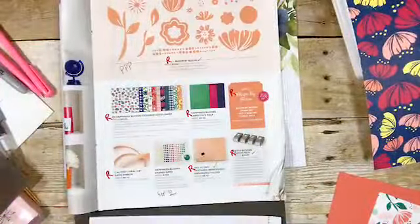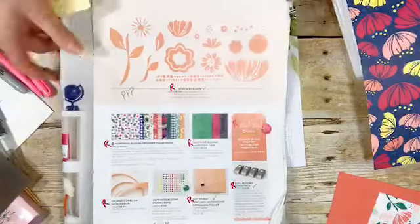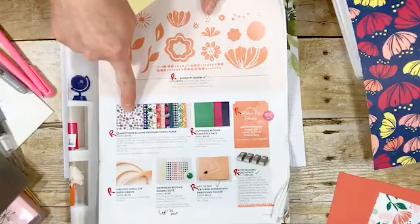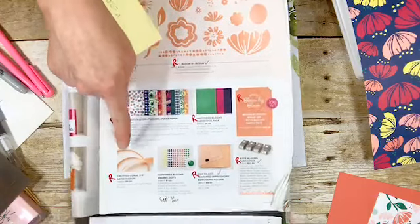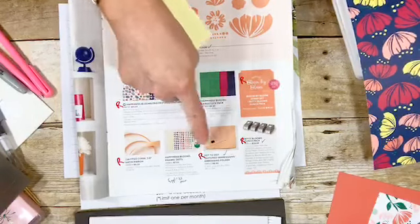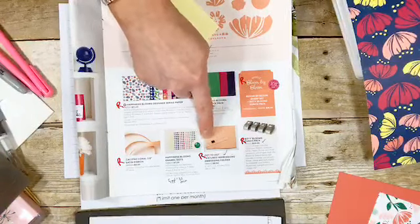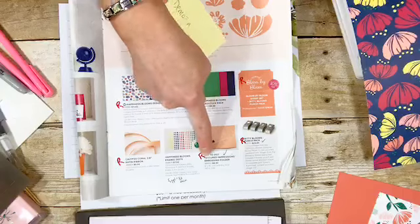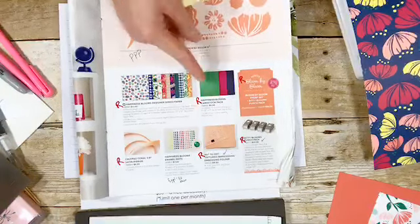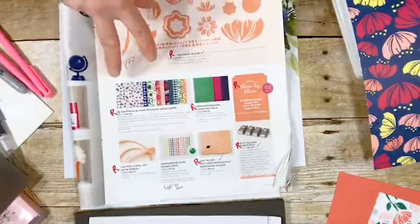Let me take away my sticky note. I'm using the Bloom by Bloom stamp set, which is retiring. The Happiness Blooms designer paper, also retiring. The Calypso Coral Satin Ribbon, retiring. Happiness Blooms Enamel Dots, retiring. I think I used the dot to dot embossing folder, retiring. I didn't use the punches on this one, but they're going away as well. So get this stuff while you can.